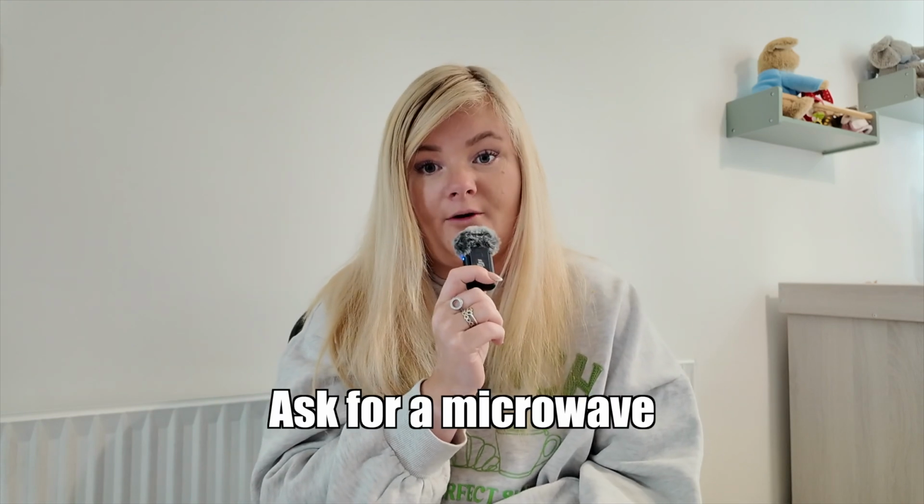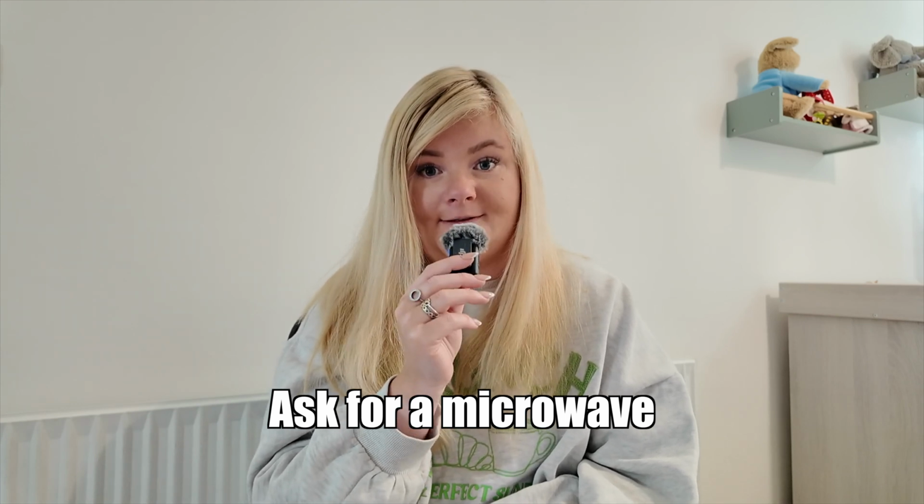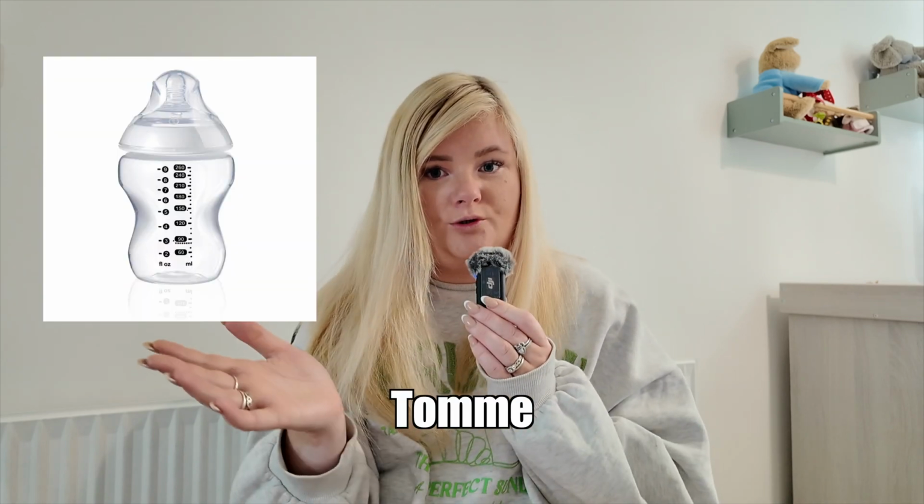Speaking of double checking this information, ask your hotel if you can have a microwave in your room, especially if you're not breastfeeding. This was a game changer. So sterilizing stuff in general, I had loads of questions before going on holiday to Florida that I didn't really get answered. Like, people were taking buckets and stuff like that to sterilize stuff in. We did not do any of that. We literally took the Tommee Tippee bottles, which is self-sterilizing. You just need to boil water in, or put water in and microwave it so they're boiled. So that sterilized was easy.